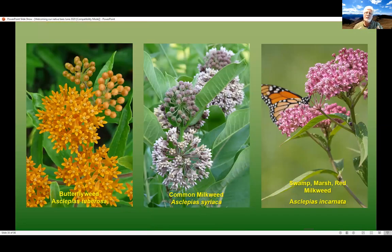Also as an example of specialization, when we plant in the garden, the one specialist that we often tend to think about are monarchs. So I'm just telling you about the birds, but these milkweeds are incredibly important too. Milkweed is the only thing that monarch caterpillars can feed on. So you need to have things like butterfly weed or butterfly milkweed, common milkweed, swamp marsh or red milkweed. These are what's going to support our monarchs, but they're also incredibly good nectar sources.